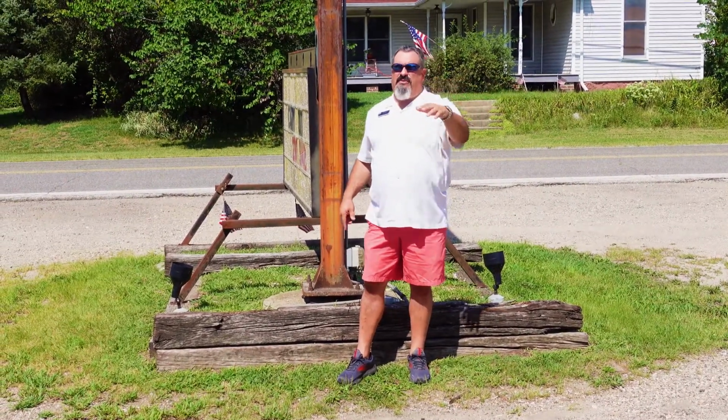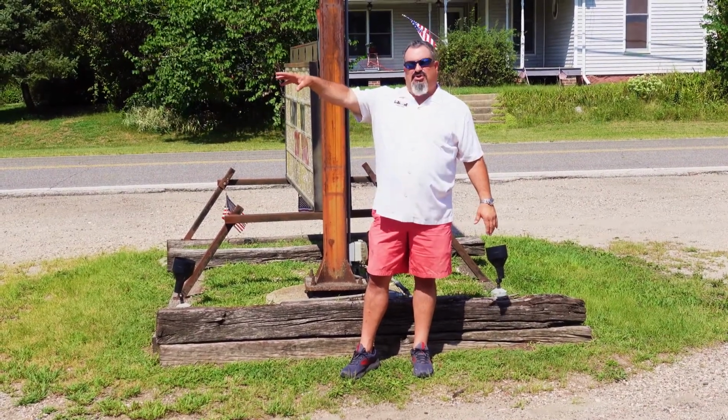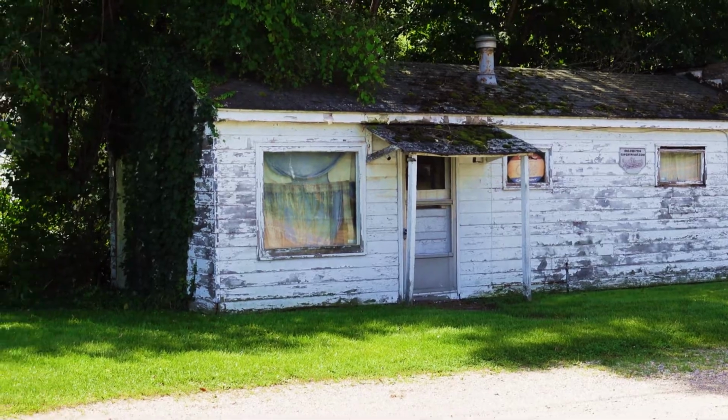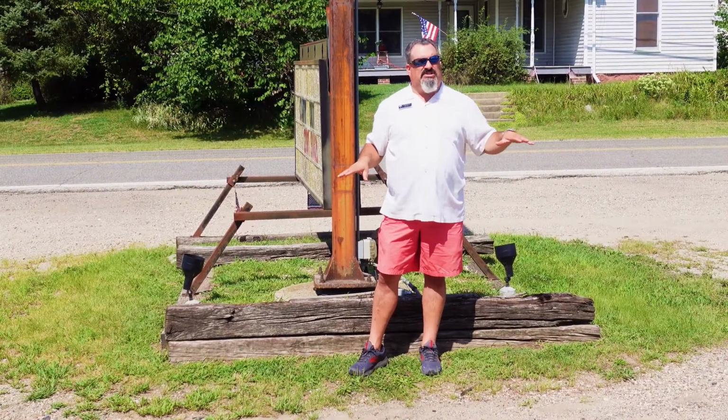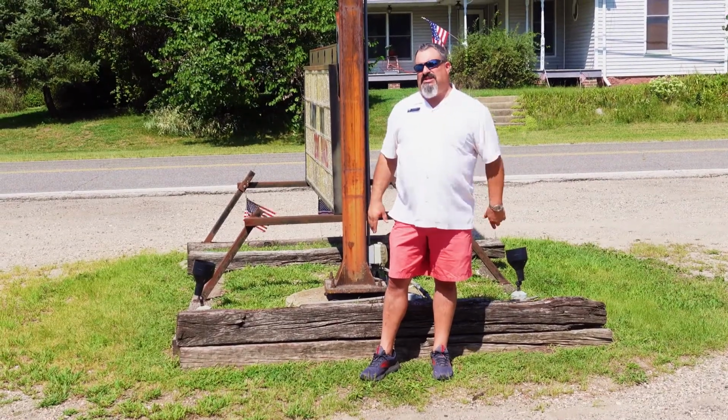We've got a nice sized building that needs absolutely nothing, and an auxiliary structure off to the side here that they use for storage. I bet you can park 50, 60 cars in here. Man, it's just a great opportunity. Wait till you see inside.